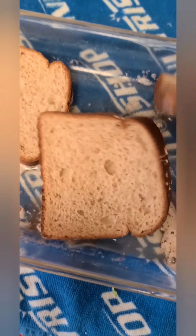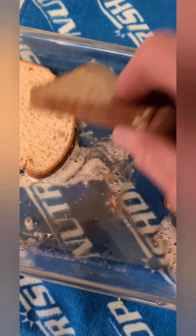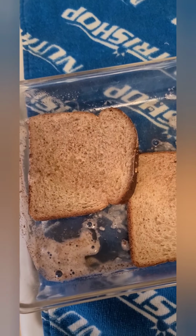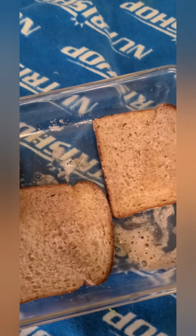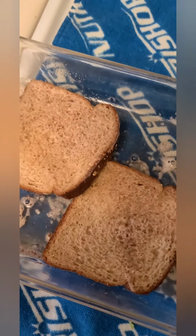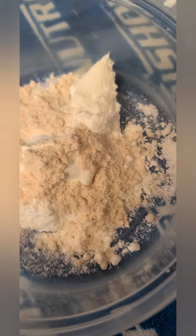Mix it together, and then just take your toast and basically flip it. That's all you're gonna do. So basically, you're just gonna make sure it soaks up all of that goodness, and then you're going to spray a pan and start cooking this on low heat. You wanna cook this on low heat so it doesn't burn, but basically that's the first step for the French toast.